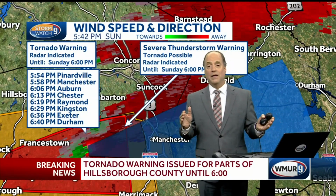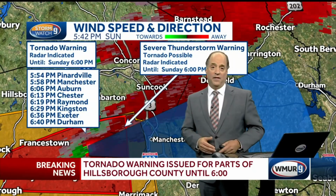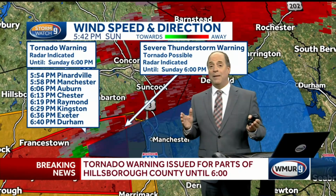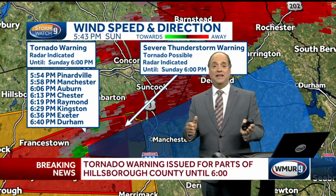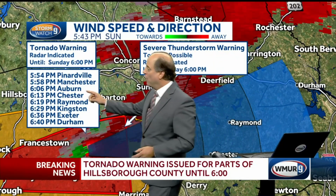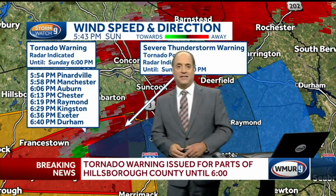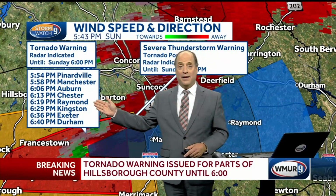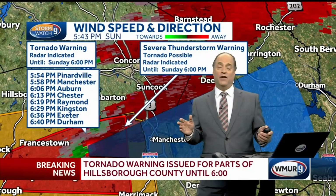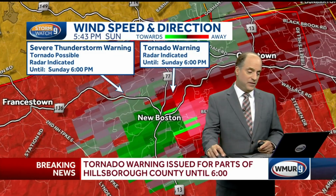For sure, the severe thunderstorm warning alone will be extended and pushed off into the lower part of the Merrimack Valley from Hooksett, Manchester, and points south. But we may see the tornado warning extended to the east as well. And if that does happen, those around Auburn at 6:06, Chester just down the road at 6:13 or so, Raymond at 6:19, and even Kingston, Exeter, we're going to be watching it very closely in the next, say, 15, 20, 25 minutes to see if this holds together.